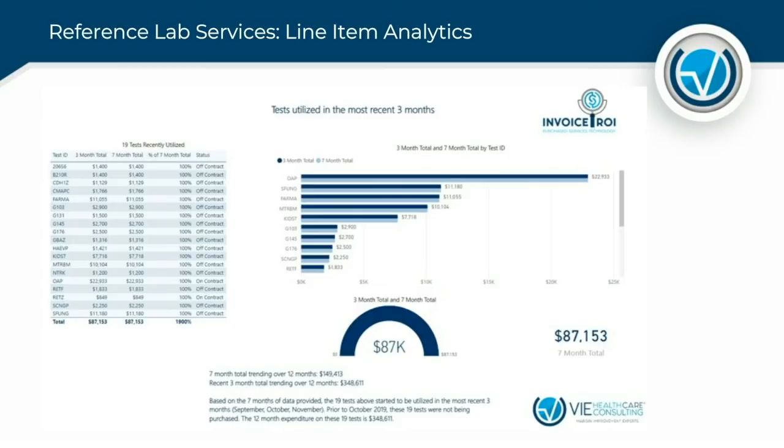This becomes the platform, and they really love this way of viewing it because they can change utilization. They can bring tests in-house, but they're seeing their data in real time, and it comes from their invoices. It's their utilization. So it's taking what comes from their invoices and giving them the optics on utilization and where they can focus on reducing costs, looking at leakage.